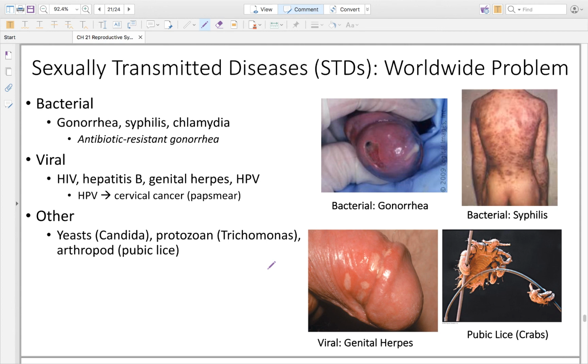All right, so let's talk about diseases of the reproductive system. Now, the most common ones and the most problematic ones worldwide are STDs, sexually transmitted diseases. Now, there's different types of STDs. There are bacterial STDs, viral, and other. Bacterial, the most common are gonorrhea, syphilis, chlamydia. There's a couple of pictures there of gonorrhea and syphilis. This is probably the worst case of syphilis anyone's ever taken a picture of anyways.